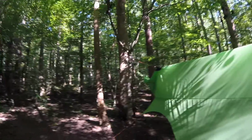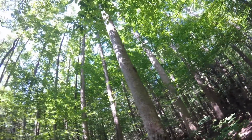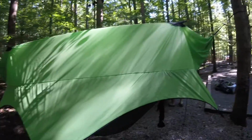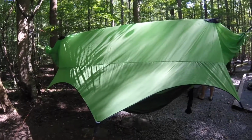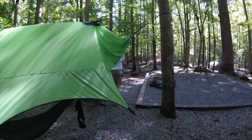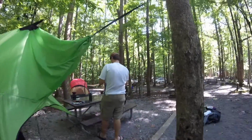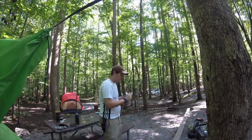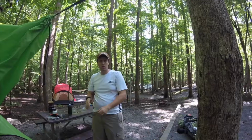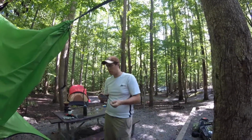Good morning, everyone. This was our view this morning. And this was our hammock tent last night. New bay! It was pretty awesome. What did you think, Jared? Do you like it? First trip out, how do you think the new bay worked? Pretty well. Yeah? Got some kinks to work out. Wasn't too hard to set up at night, considering we got in at like 10 o'clock.